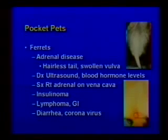Ferrets can make great little pets. They can live anywhere from like 3 to 10 years, but they get a number of diseases that we see all the time. Adrenal disease is very common. It's been related to castrating and spaying these animals. In North America, at least, all ferrets come from one breeding facility in upstate New York, which castrates and spays them at 6 weeks old. And then any time after that, usually about 3 years, they start showing up with adrenal disease.